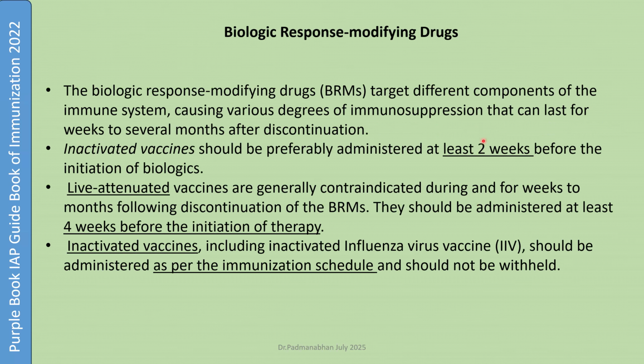Okay. Now we have something called biological modifying drugs. I'll read the first line, second onwards you can read. The biological response modifying drugs target different components of the immune system, causing varying degrees of immunosuppression that can last for weeks to several months. Now, biologicals are being given very much in rheumatology, and they are very, very costly. Monoclonal antibody inhibitors, etc. And they are now being considered even in severe asthma. Now, can you read the rest of it?